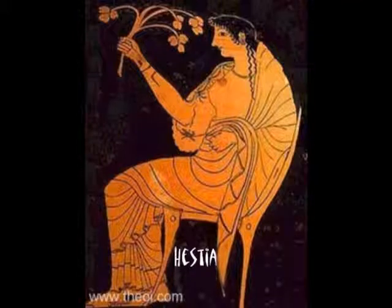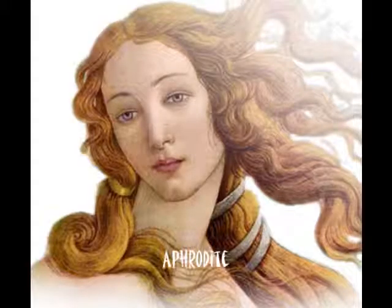Hestia. She was a goddess of the home and the hearth. She eventually gave up her Olympian throne to Dionysus to keep peace. Aphrodite. She was a goddess of love, beauty, and eternal youth. Her symbols were the girdle, the seashell, the mirror, and the dove.